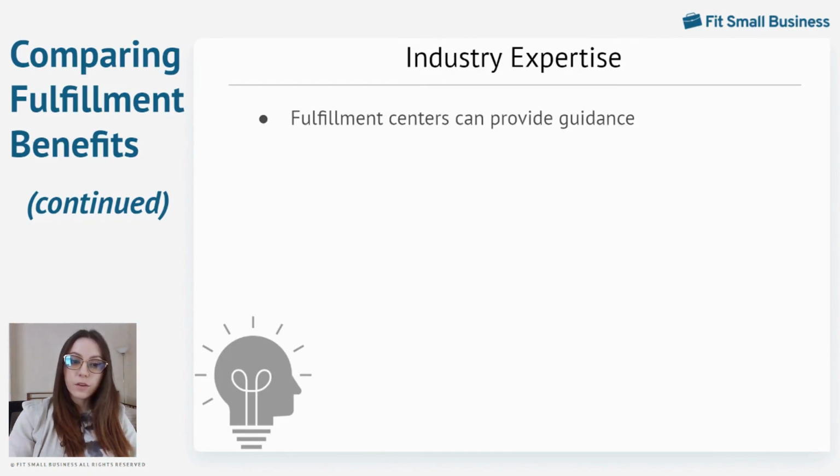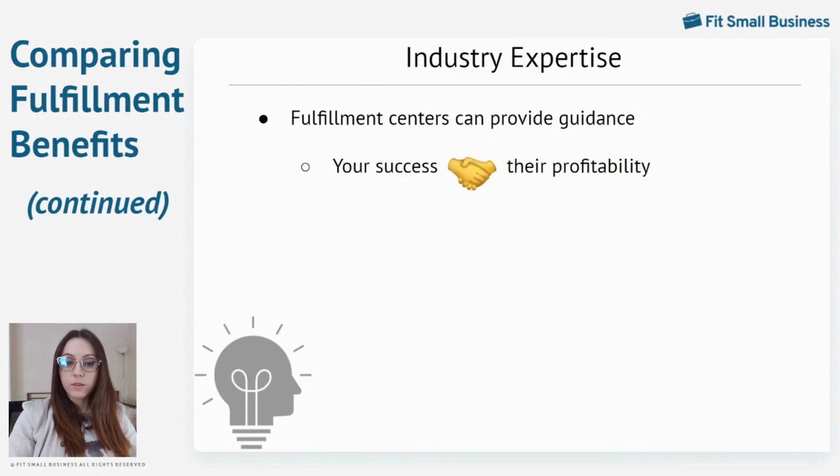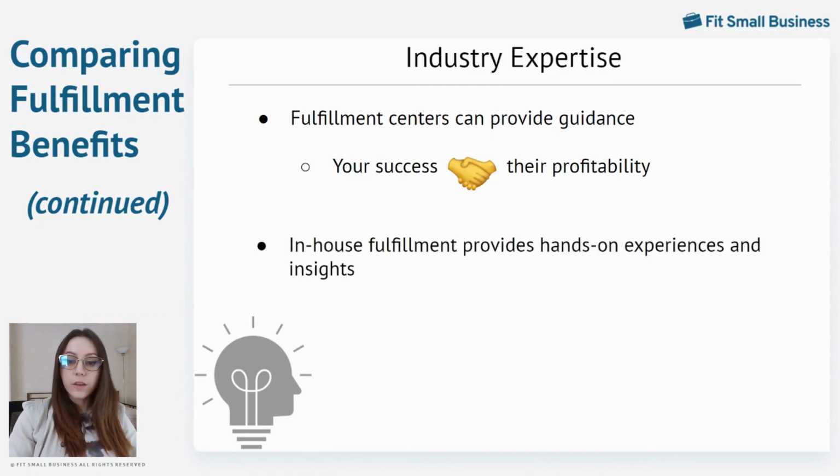If you're new to e-commerce, a fulfillment partner can guide you through the process and prevent mistakes that many startups and small businesses make. Since fulfillment companies charge clients based on measured usage, your success is directly linked to their profitability. This can work to your advantage because it allows you to use the staff's wide reaching e commerce and shipping know how in order to navigate your own growth. On the other hand, fulfilling your own orders in house is a highly rewarding experience because it gives you a hands on understanding of the process along with its costs and potential improvements.